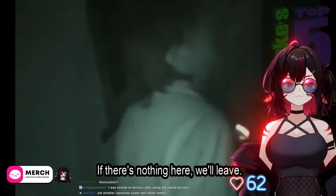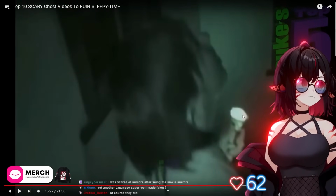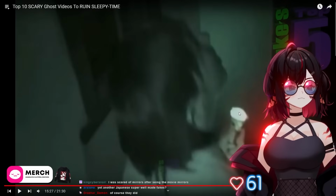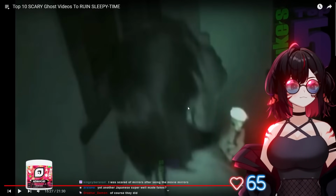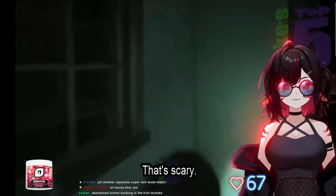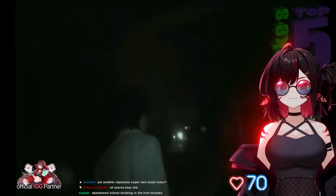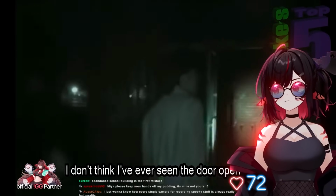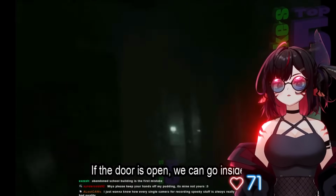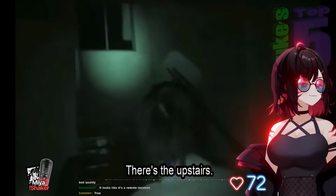Guys, you cannot capture ghosts with a 4K camera. That's forbidden. The universe forbids it. It's not allowed. No, that's not how it works.